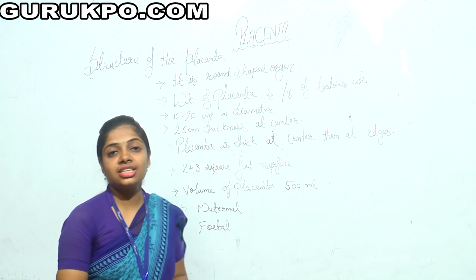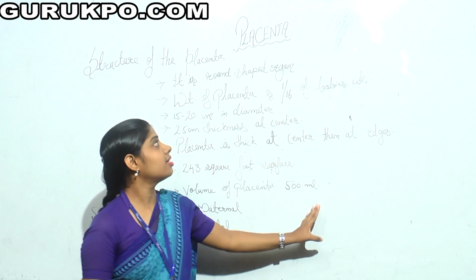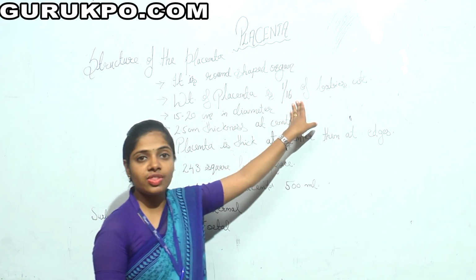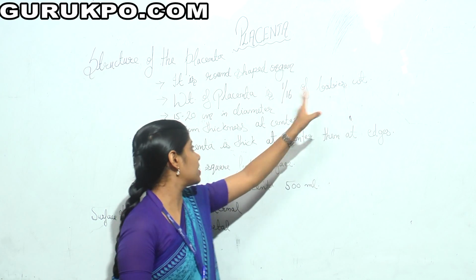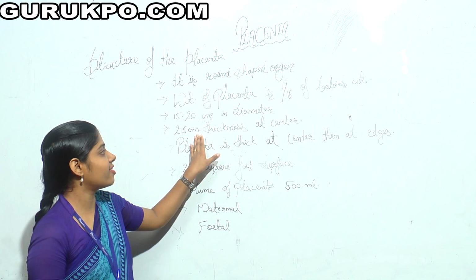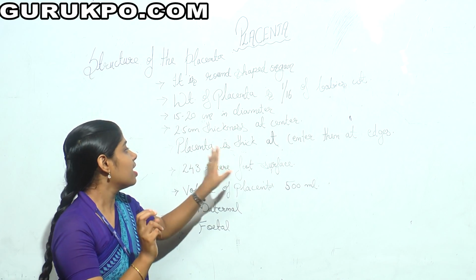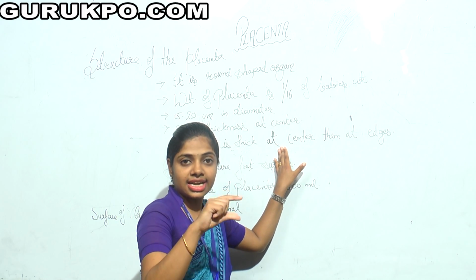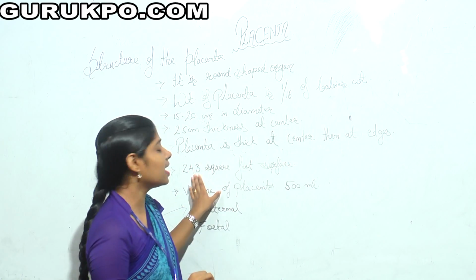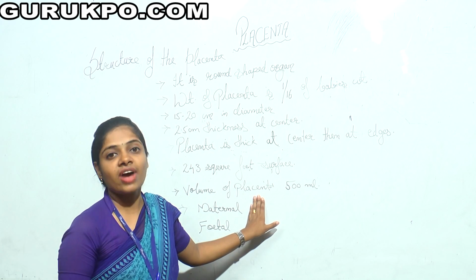Next, volume of the placenta. The volume of the placenta will be 500 ml. These are all the characteristics of the placenta. We have seen that it is a round shaped organ, that its weight will be 1/16th of the baby's weight, that it is 15 to 20 centimeters in diameter, and that it is thickest in the center, which is 2.5 centimeter, and the edge will be thin compared to the center. Then the square feet, which is 243 square feet, and the volume of the placenta will be 500 ml.